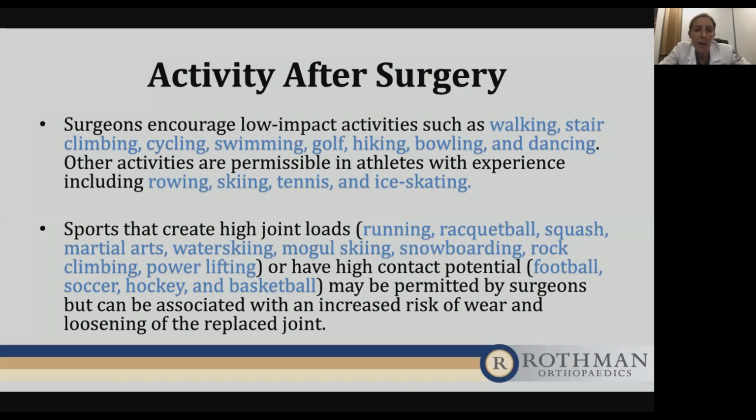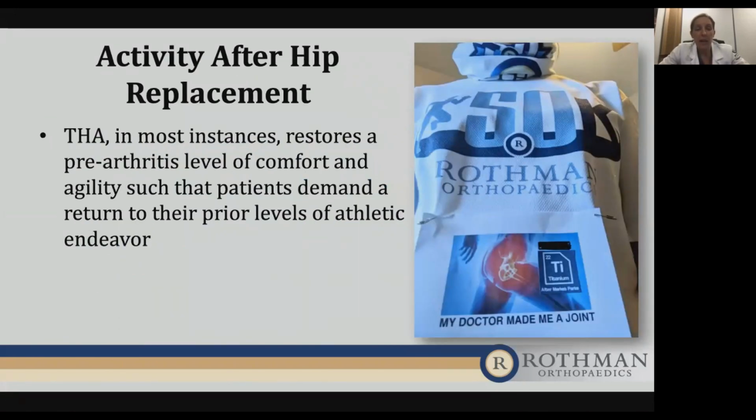And so, I am a real proponent of physical activity. So my goal is to help you get back to doing the things that you want to do. So I don't restrict any particular activity, but I do think as a patient, it's important to understand what the potential limitations may be after a joint replacement. After hip replacement, I would say that the restrictions are much less, or the possibilities are more, maybe I should say.